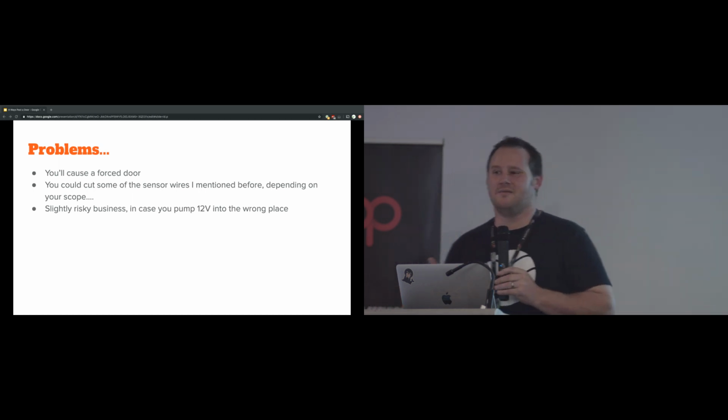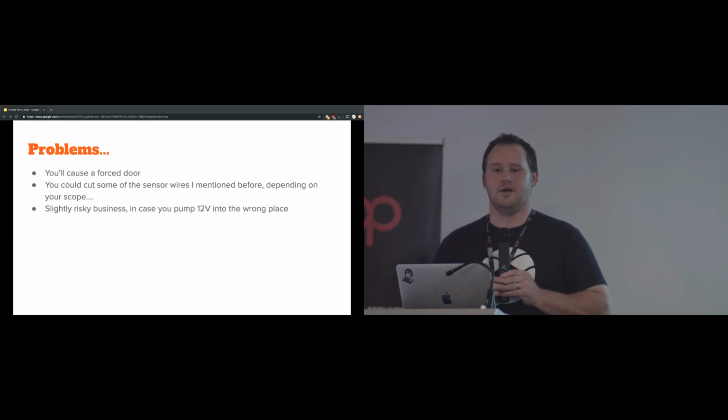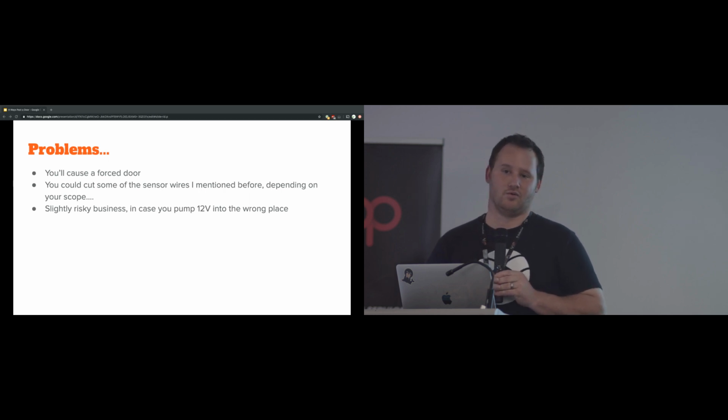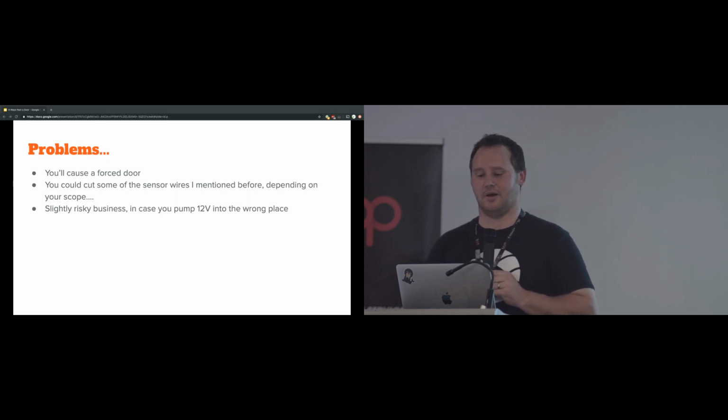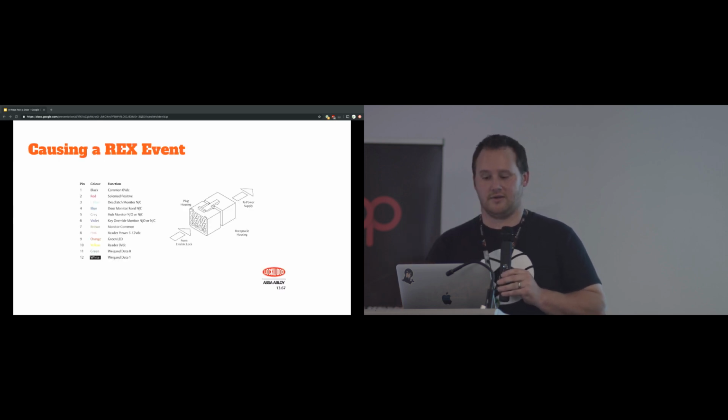The door's open, but it's not super clean. There's also risks associated with this because if the door wiring is a little bit inconsistent or you just somehow get the wrong wires or something like that, there is a real risk that you'll just pump 12 volts across something that should never ever see 12 volts, and some bad stuff might happen either in the door or in the access control system. And besides all that, there is a slightly better way.